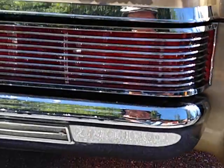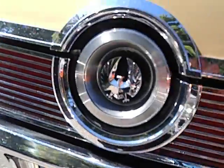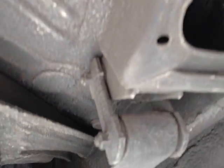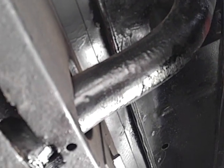Beautiful, beautiful car. The chrome is beautiful. There's a touch of pitting. I wonder what the story is behind this car. Thick undercoating from the factory. No rust at all, and someone looks like they've sprayed something on. Where is it? That looks a little bit newer undercoating. Been touched up.